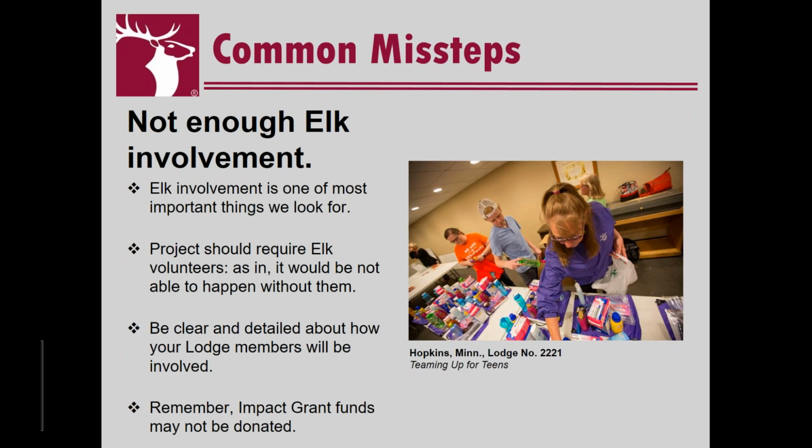So this is a project that is bringing together organizations all for a common good. This is a project that gets the entire Elk community involved and the community as a whole involved in physically packing, and it has that large-scale Elk involvement that's key. The reason they got funded is because that was clear on the onset. It was clear to the application reader and the reviewer that the Elks would be doing this from start to finish. There was no question that the Elks would be the ones carrying it through.